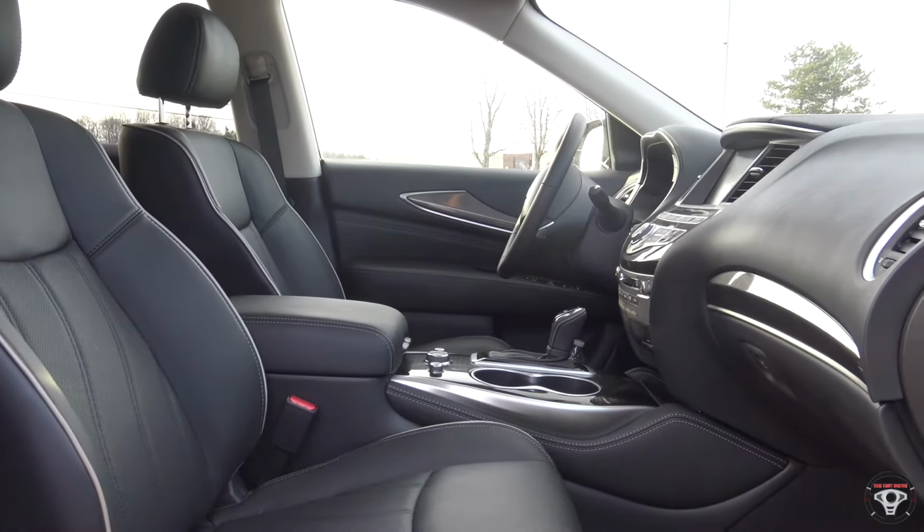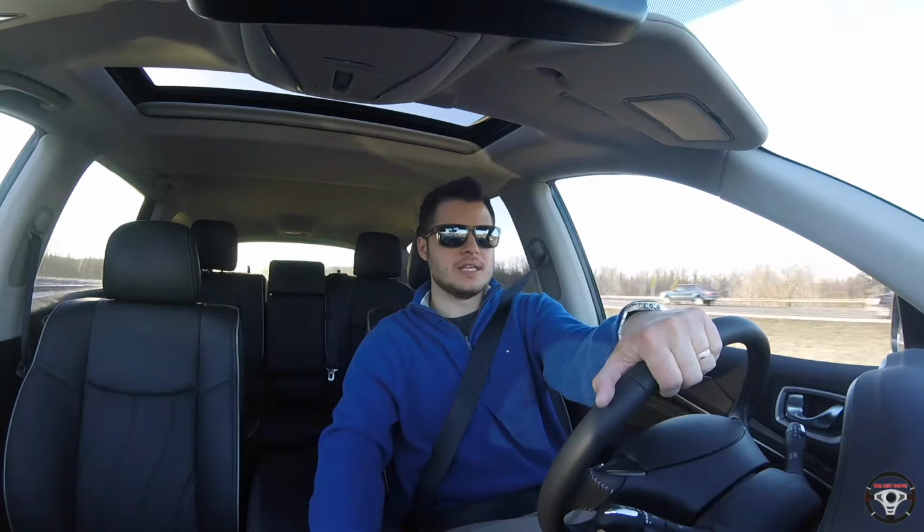Now when you get to the interior of the QX60, you really have a luxurious setup in here, and it does look and feel very nice. However, there are a lot of components in here that are shared with a lot of Nissan vehicles.